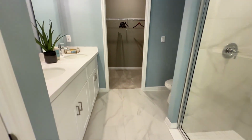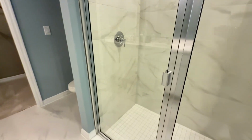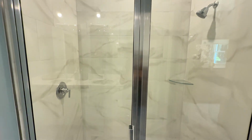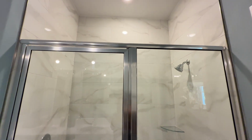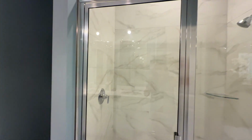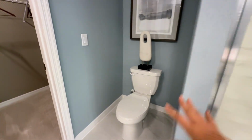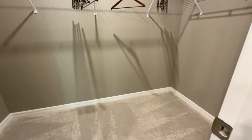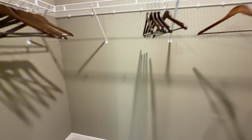Very spacious in the bedroom. We have a bathroom. We have your stand-up shower. Tiles all the way up. I always love it when they give it all the way up because it gives you that luxury style of home. And then we have your toilet and your walk-in closet. It's quite a spacious walk-in closet.